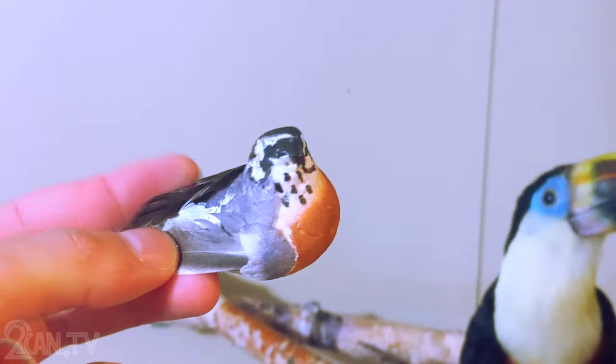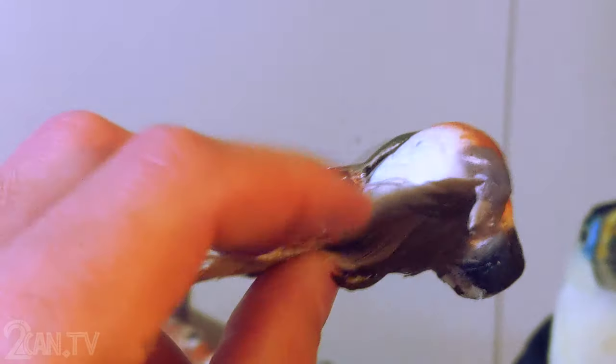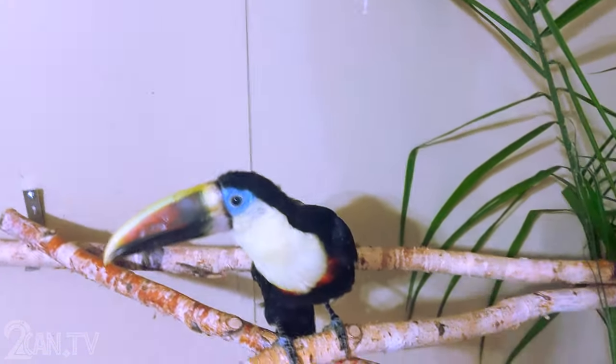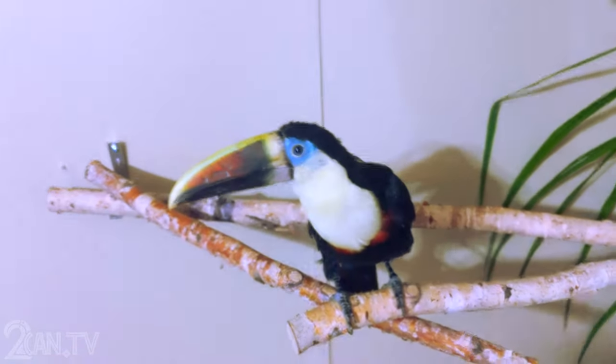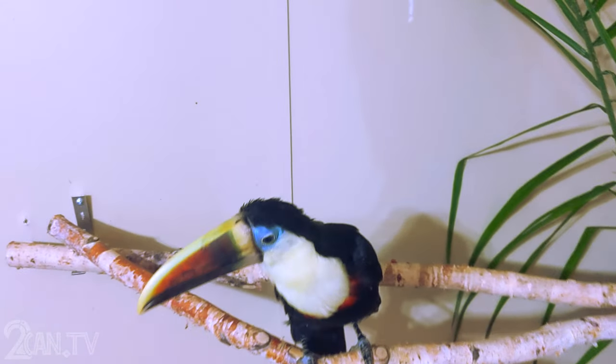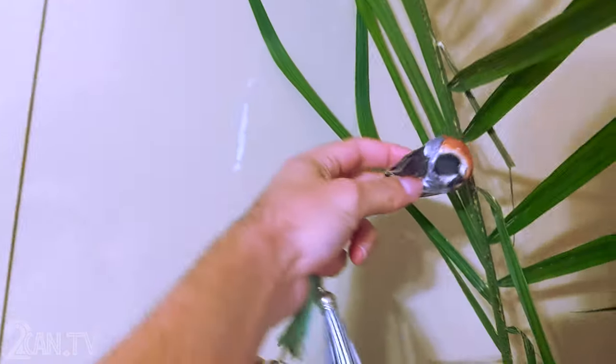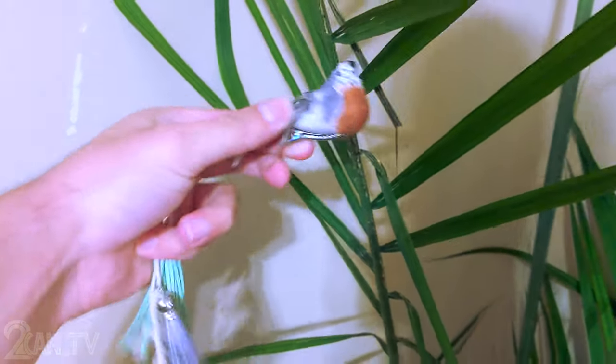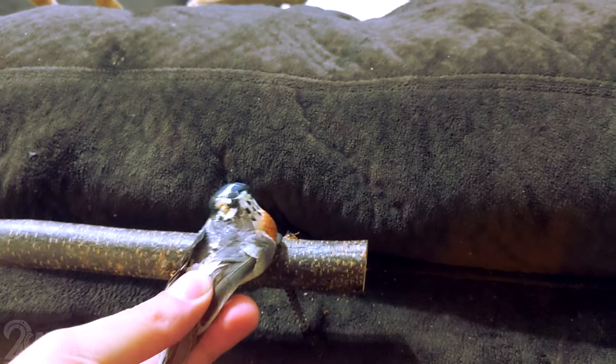So I have this little bird here that's like a little decorative thing that you could get at like Hobby Lobby or whatever, and you put it on plants and stuff like that, or plastic. I don't know. I'm not a person that does many arts and crafts like that, but you could clip it on a plant. It's got this little clip on the bottom, so I'll clip it on this screw on this perch, for instance.